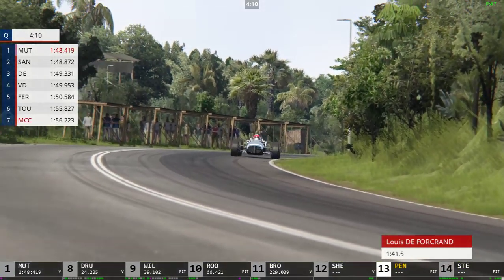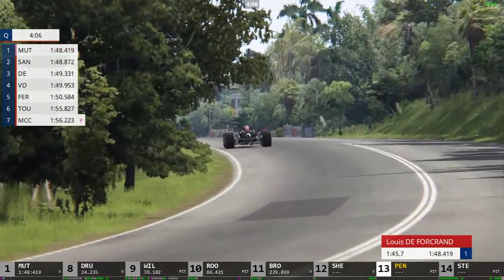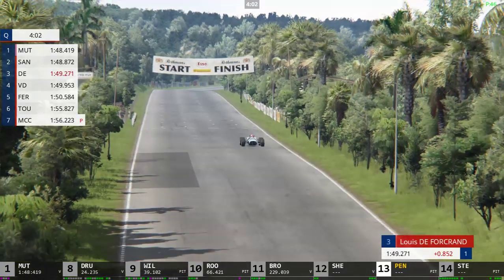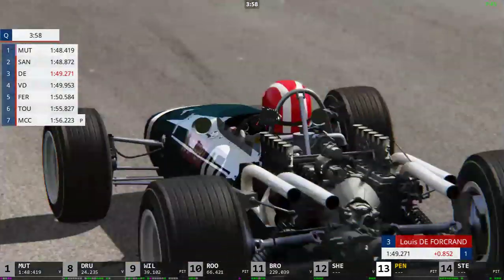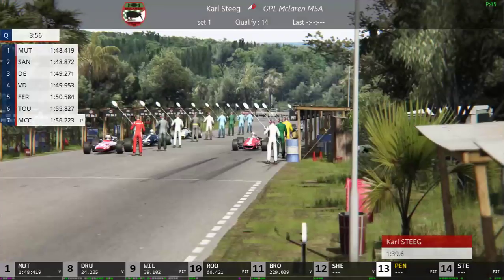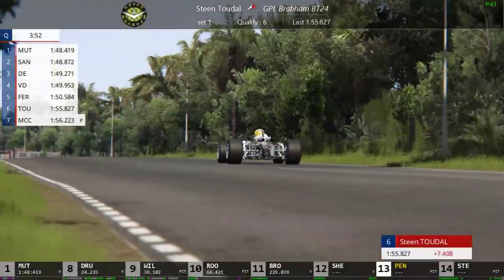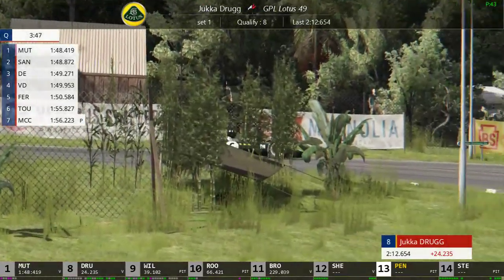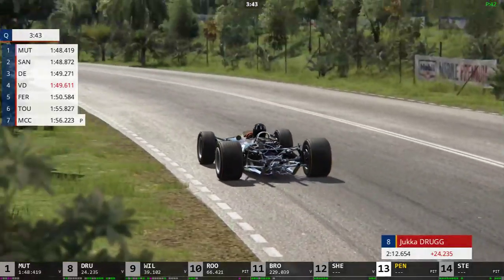Meanwhile, Tim Muttram has gone to the top of the times with a 148.419. Really not a bad qualifying performance there from Tim Muttram, the pole sitter and winner last time out. De Fourcroy goes up into 3rd place with that time. Let's have a look at who's coming towards the end of their lap. How about Yucca Drug? Currently only 8th, and that's because he hasn't set a competitive qualifying lap yet, but he will be hoping to change that.